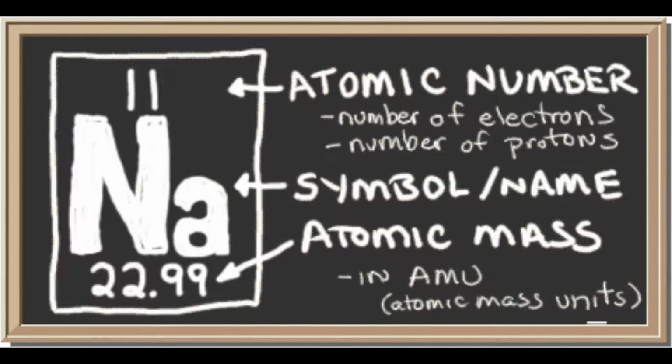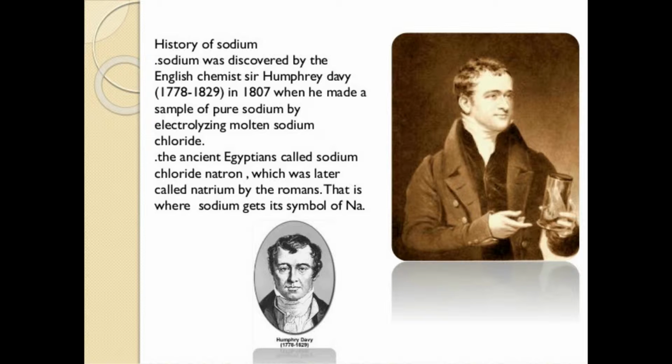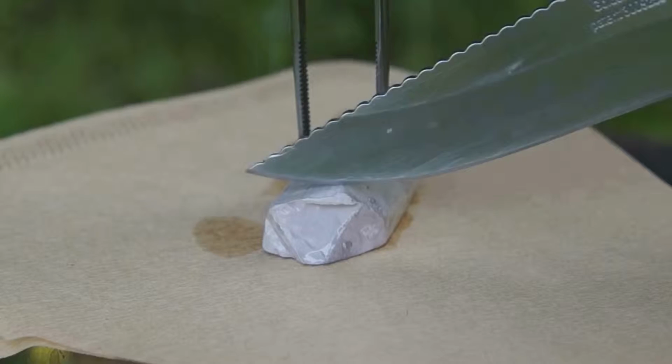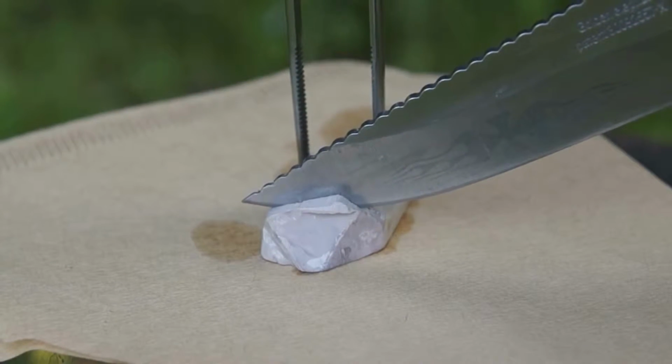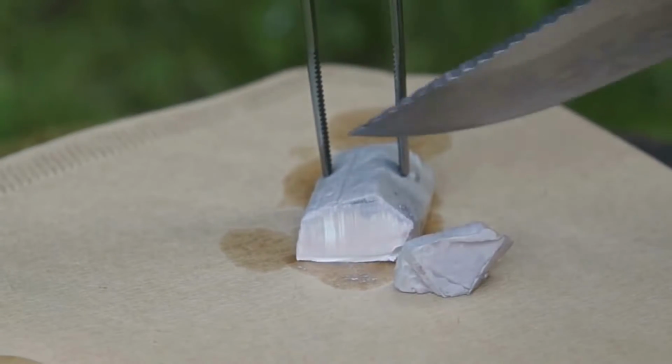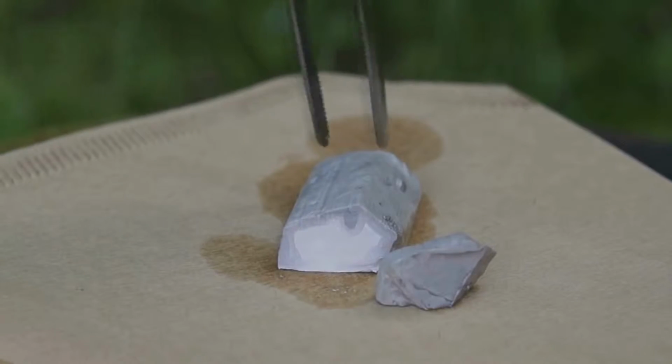Now we're going to tell you about the physical properties of sodium. Sodium is an alkali metal and has an atomic number of 11. It was first isolated in the early 1800s and was discovered by Sir Humphry Davy. Sodium is stored in mineral oil so that the air can't oxidize it. Sodium is a very soft metal and can be easily cut with a knife. The hardness of sodium is almost identical to an eraser.